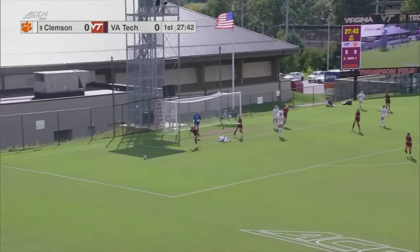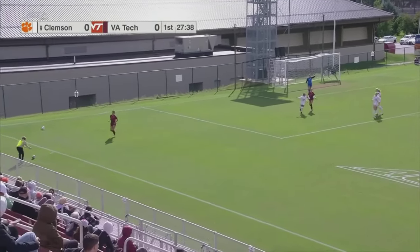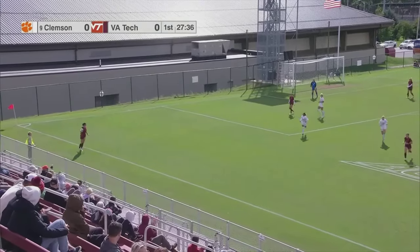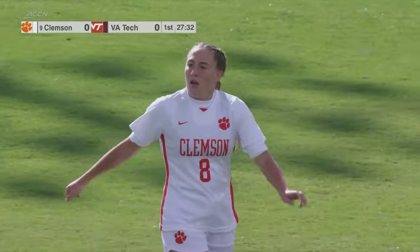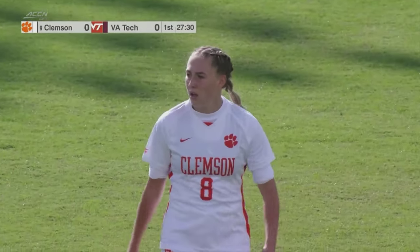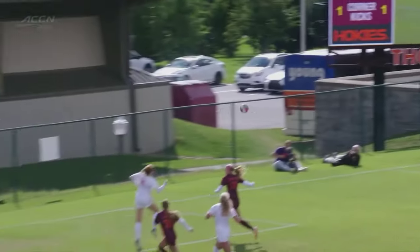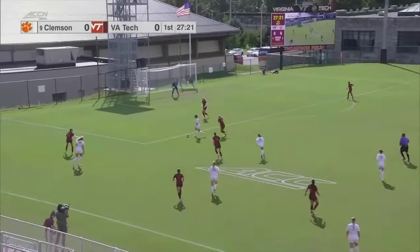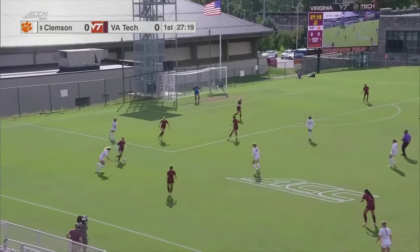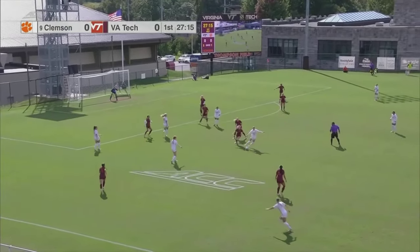What a cross. Tatum short wasn't able to connect on that pass. Throw in Hokies. And again, Clemson, if they can work that ball side to side, get some crosses in, they've got the types of wingers that can really put in a service. That one just over the head of Meredith, too. And then short just lurking there on the back post. Hirschfeld.